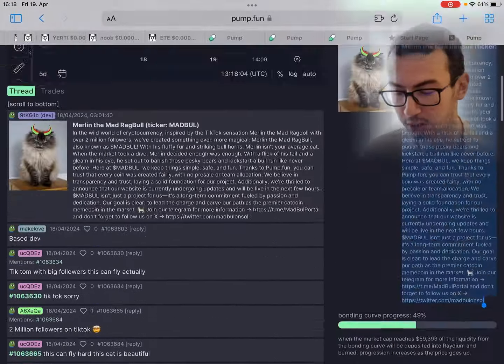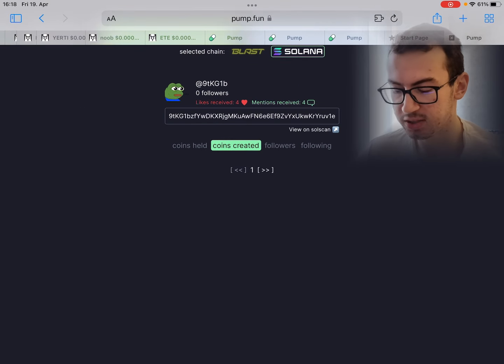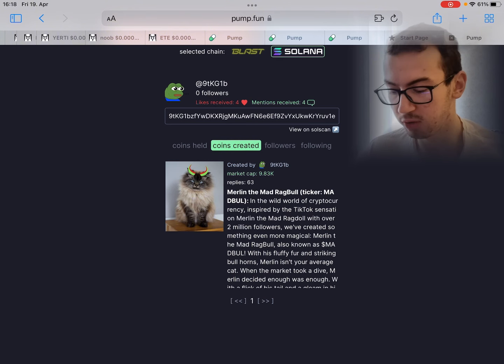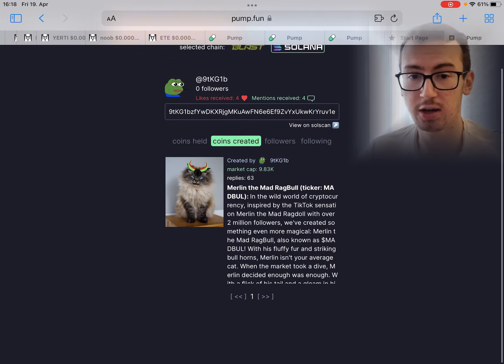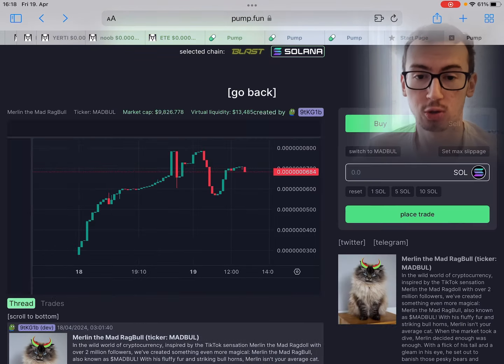Also the developer, you always have to look at the developer. Is it his first token? Does he have a track record? It's no problem if he doesn't have a track record or if it's his new token, like in this guy's case. However, if you can find a developer who has had success repeatedly, that can be a really bullish sign that his next coins are also likely to moon.